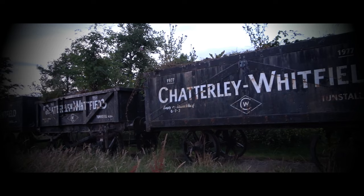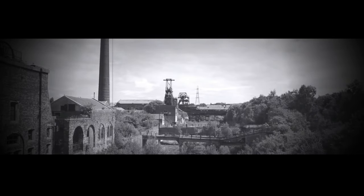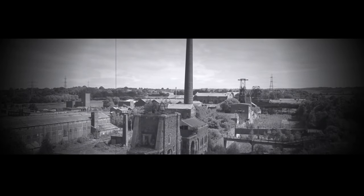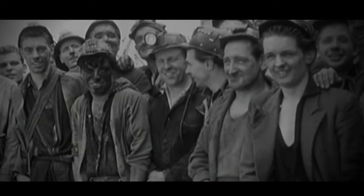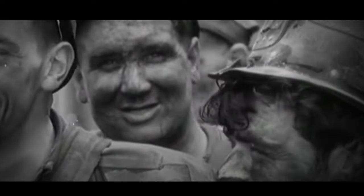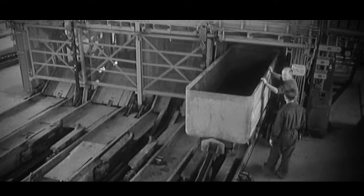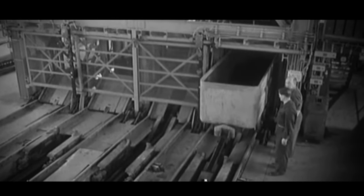Tonight we visit Chatterley Whitfield Colliery, Stoke-on-Trent. The first evidence of mining dates back to 1750, when a local coal miner worked the area. In the 1800s, the mine started to develop into the site you see today. Unfortunately, in 1881, a serious fire and explosion happened in the lower pit, killing 24 men, including some boys.